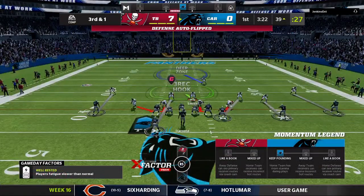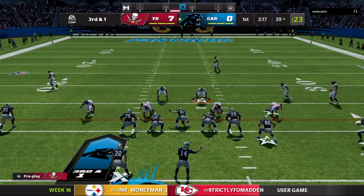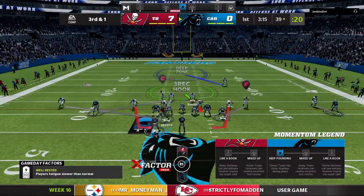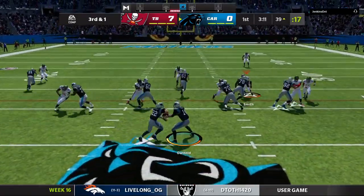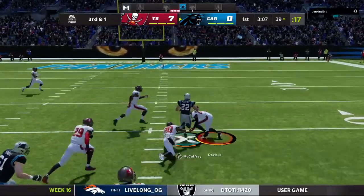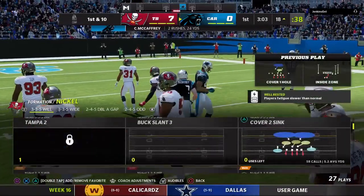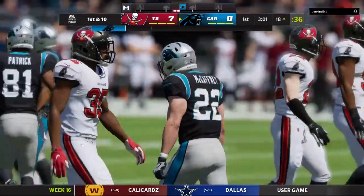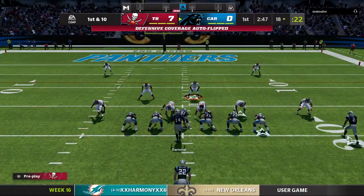This is 3rd and 1. Very likely 4-down territory, even if they don't get it, though. They'll try and pick it up with McCaffrey. And they'll wind up getting this one all the way down inside the 20. Well, they were in search of a short gain on 3rd down, and they wind up nabbing over 20 yards.